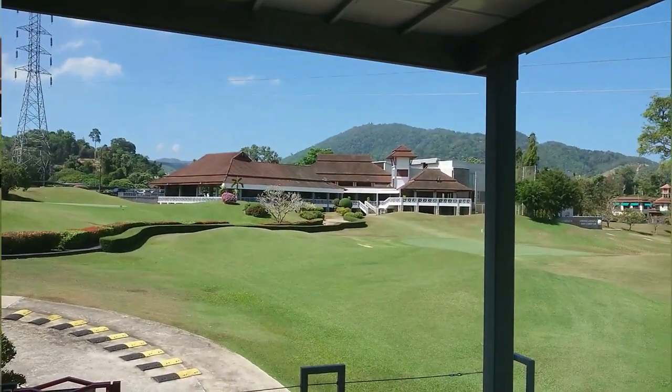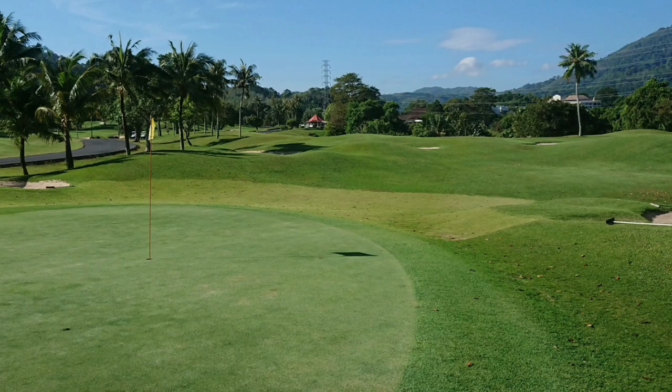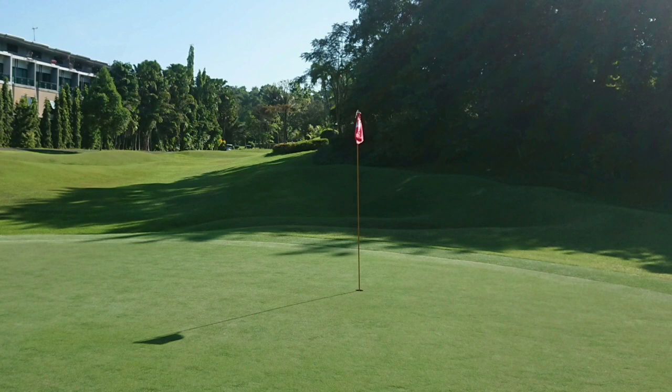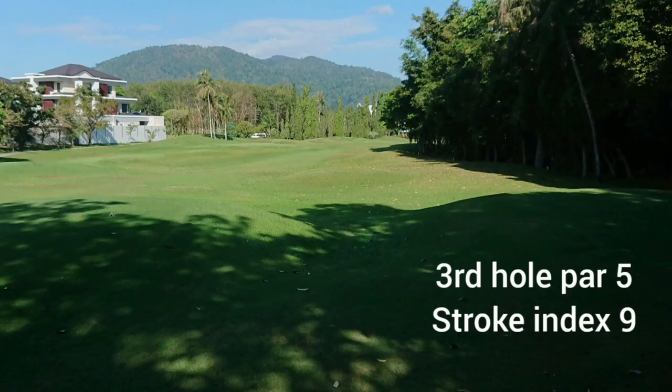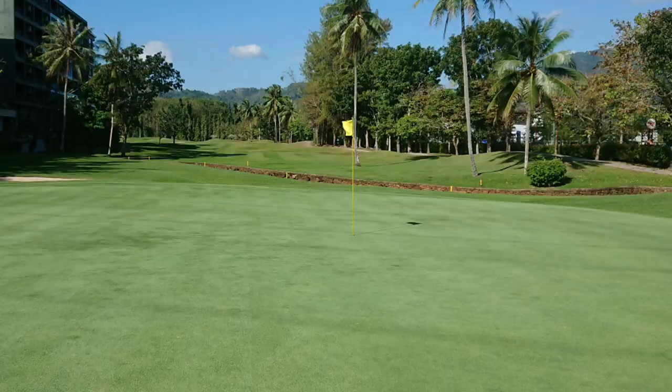While the course is easy to walk, there may be a few steep inclines from the green to the next tee. Most golfers choose to walk the course, with caddies using trolleys to carry the clubs. However, buggies are also available if needed. After playing a round, you can enjoy a cold beer in the open clubhouse. The country club is located at roughly the same distance from Patong as Loch Palm and Red Mountain.